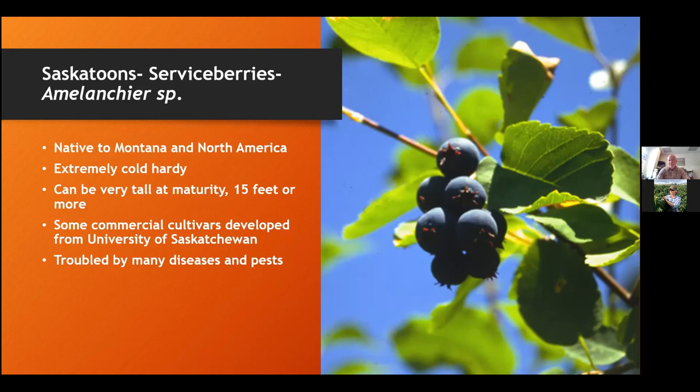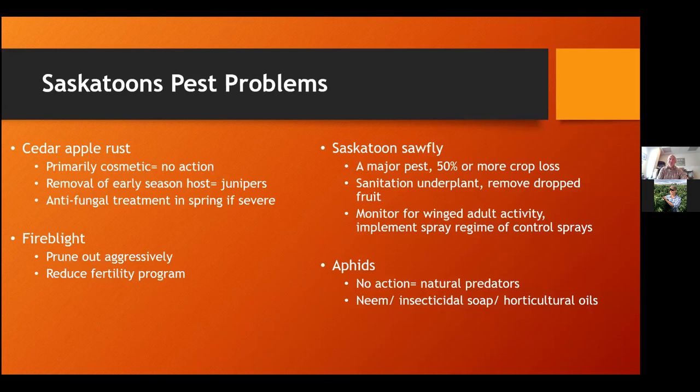They definitely face some diseases and pests as a widespread native species. All of the native pests are also here ready to go with those. So just a quick review of some of those. Cedar apple rust is something that can pop up with them as a rose species plant. It's primarily cosmetic, so we really don't need to take a lot of action with it. It really just affects the leaves and some of the fruit, but usually not enough for us to get super concerned about.